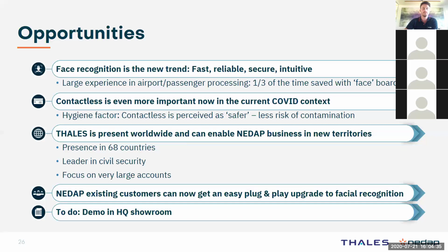Conversely, for the Nedap existing customers, the opportunity here is to get an easy plug-and-play upgrade to facial recognition. Again, we wanted to make it as simple as possible. All the integration is done, so it's there for them to use. And then the last thing we'll be working on is to set up demos in the HQ showroom and hopefully in other places around the world, including some Thales offices.